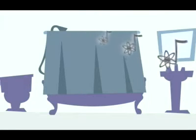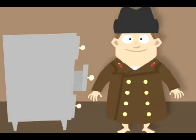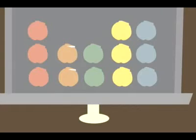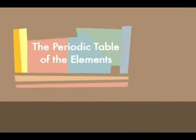Back in the day, people tried organizing the elements in a bunch of different ways, like matching them to the musical scale. But in the 1860s, Mendeleev, who was apparently kind of a neat freak, began grouping the elements by what they have in common. More elements have been added since his time, but we still use his work. We call it the periodic table of the elements.